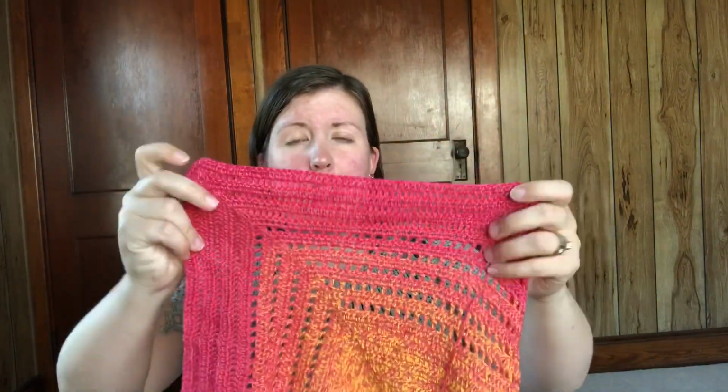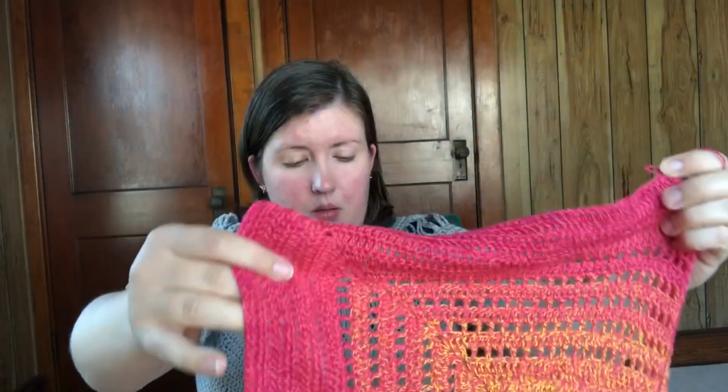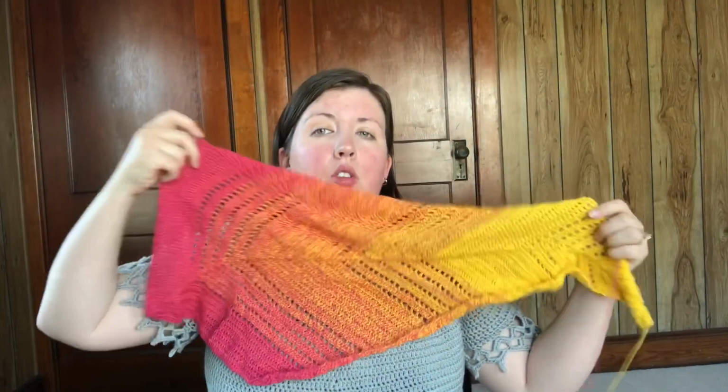And I have to say, I really, really like the colors, but I am less thrilled with the actual makeup of the yarn than I was expecting. It is not terribly tightly spun, so when you're working with a fingering weight yarn, you don't really want it to split, and this yarn is a little bit splitty for my taste. I'm really happy with the shawl and how it's coming out, but I don't know that I would necessarily use it again unless I really wanted a gradient.